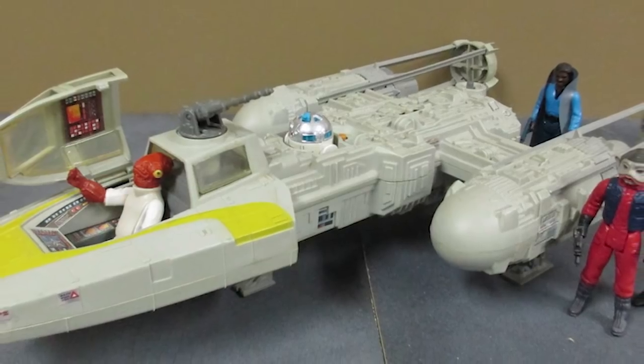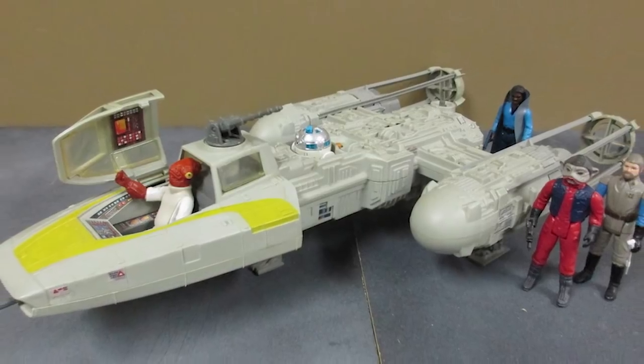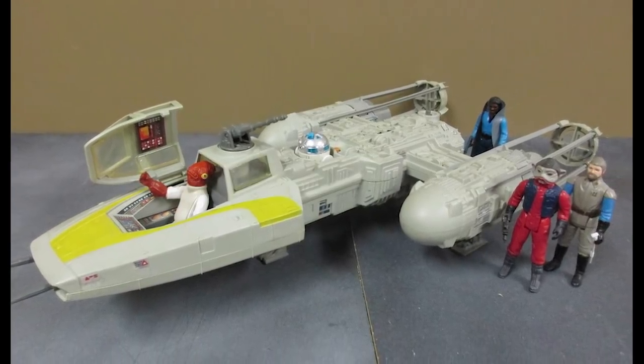So it was still cool to be able to go and play with theirs whenever I saw something that I knew I wasn't going to be able to get. I remember I actually found a Y-wing in somebody's garbage, and that's how I ended up getting my Y-wing. It was in one of the neighbors' garbage. My theory is maybe the kid was just bad and his mother threw away his toys, which, hey, worked out great for me.